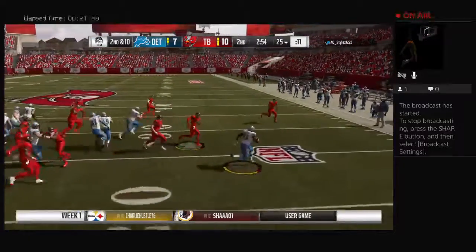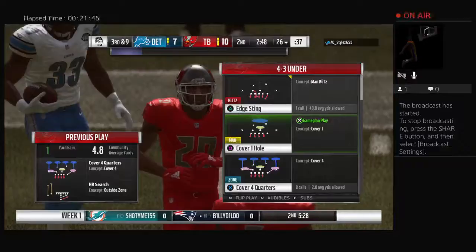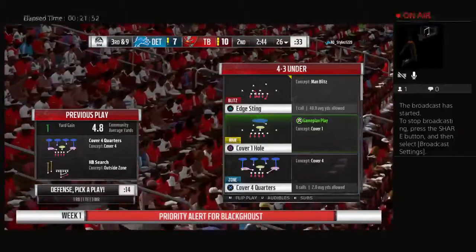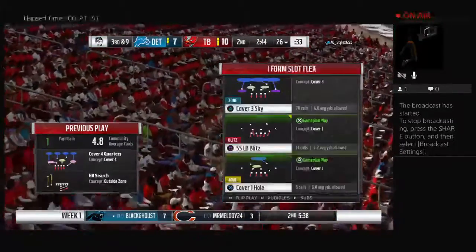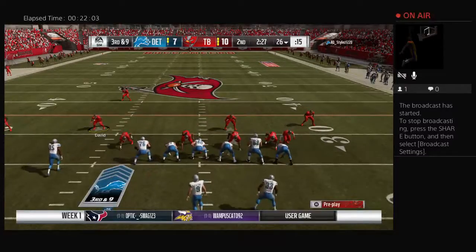On 2nd down, Johnson. And he'll get this one up to the 26. There to stop him was Carlton Davis. Well, he hasn't made much of an impact in the running game thus far, and after that last run, not much is going to change in that area. He hasn't been able to get anything going, and really the offensive line not helping him much. The Lions on 3rd down, just 1 for 3 thus far. This is 3rd and 9.